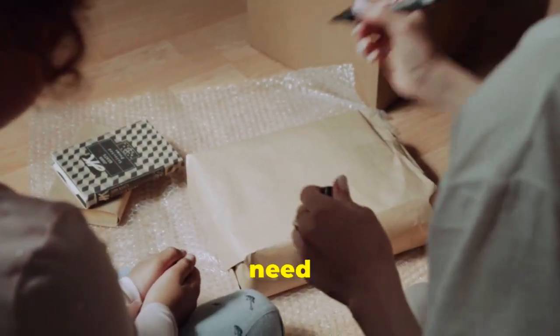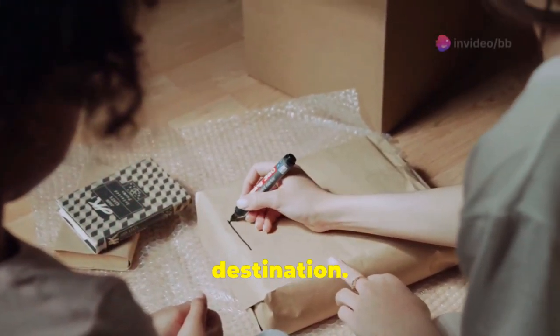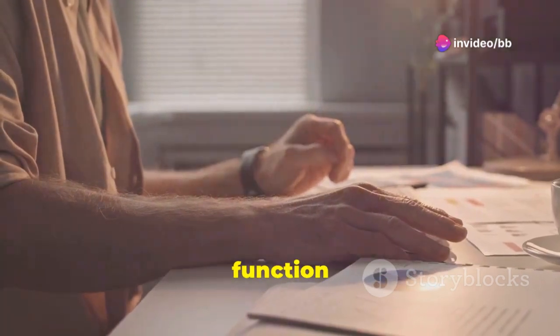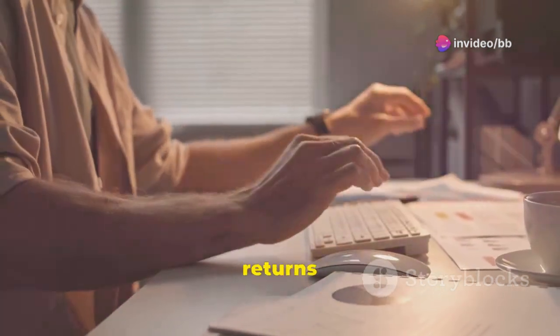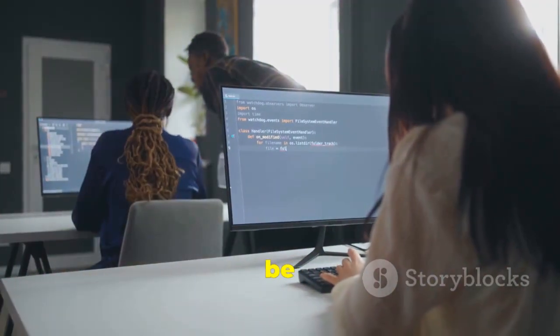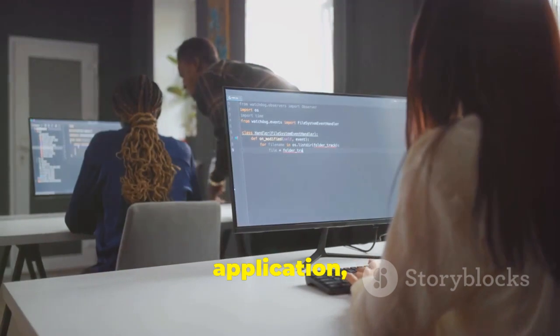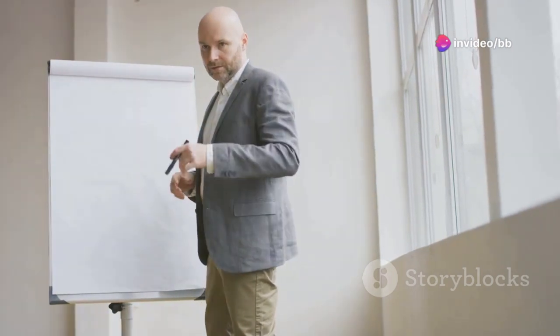Similarly, imagine you need to calculate the shipping cost for an order based on its weight and destination. You can create a function called CalculateShippingCost that takes the weight and destination as input and returns the calculated shipping cost. This function can then be used in various parts of your application, such as during checkout or when displaying order summaries.